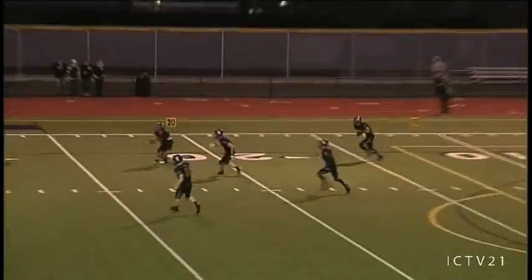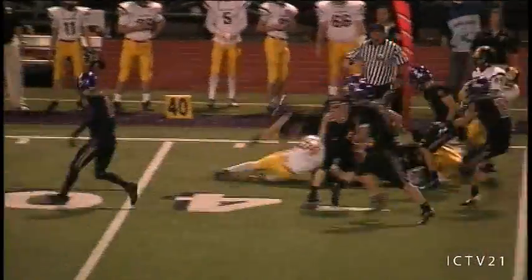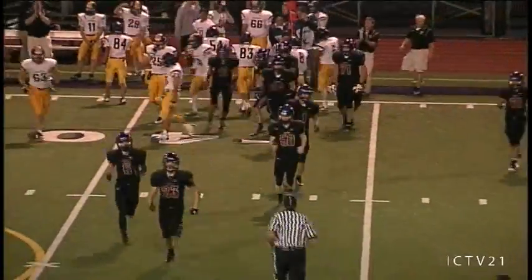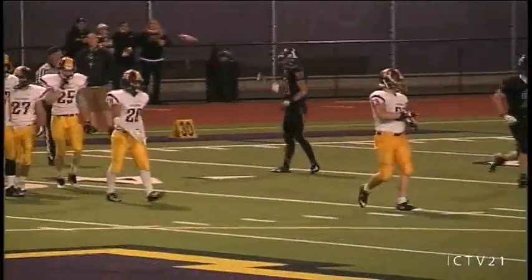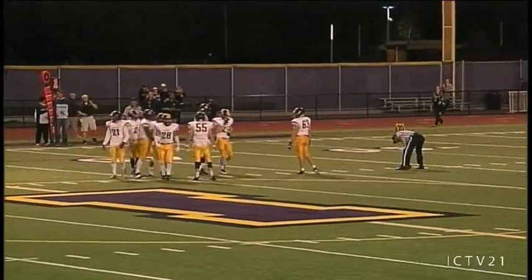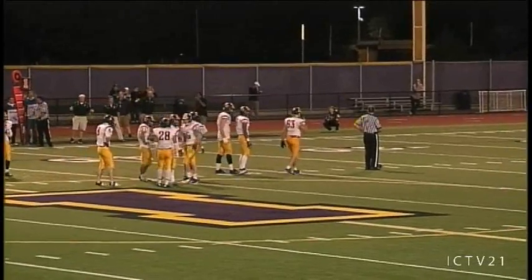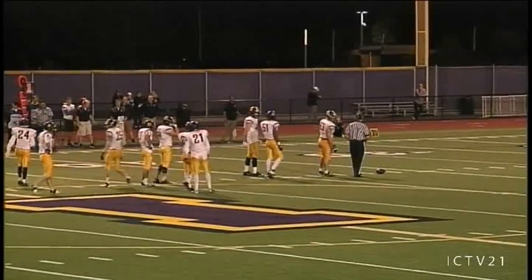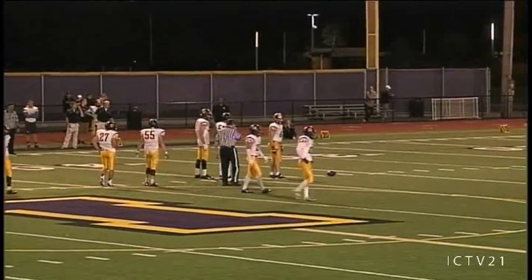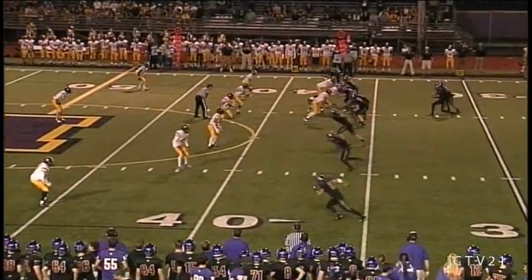Inglemoor kicks off here as it looks like Ray Littles is on the return, past the 20, out past the 30, past the 35, and that's where Issaquah will start their first drive of the second half. Nice return by Littles there, about 25 yards on the return. Issaquah will have a 1st and 10 at their own 37-yard line. It's a nice first half for the Inglemoor offense, which has struggled this year. A.J. Peacock had about 50 yards, 2 passes in the first half for 38 yards, and that touchdown.